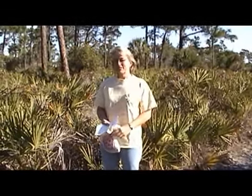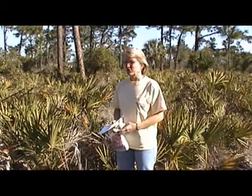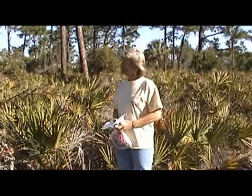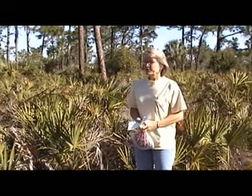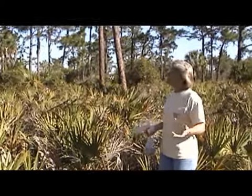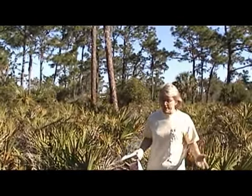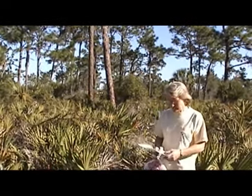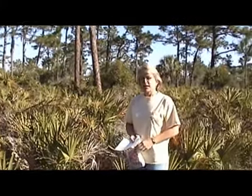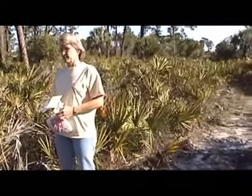Hi, I'm Becky Moores, and as you've heard all along the trail, I'd like to ask you to just take a moment and look around you. Look around the horizon, look up, look down. What do you notice about the soil and the surrounding ground cover? What do you notice about the moisture level of the soil?